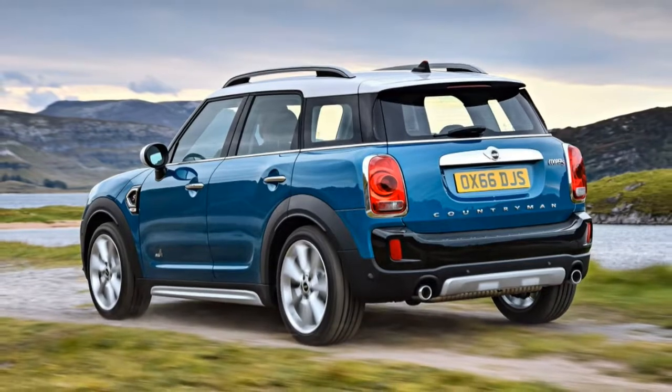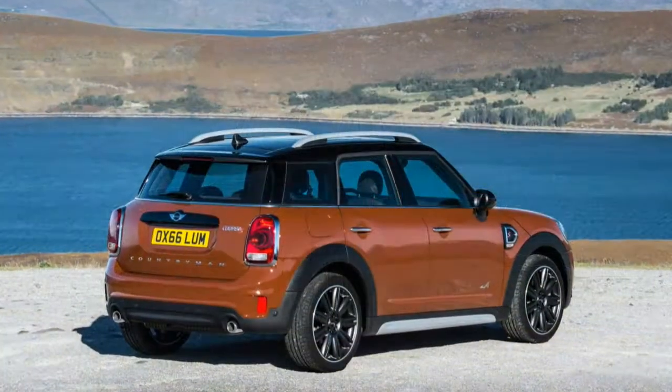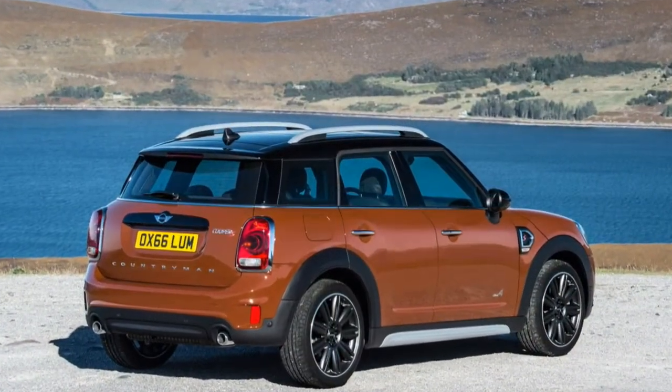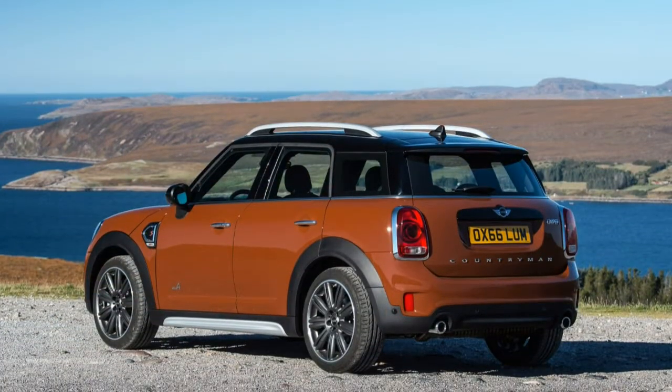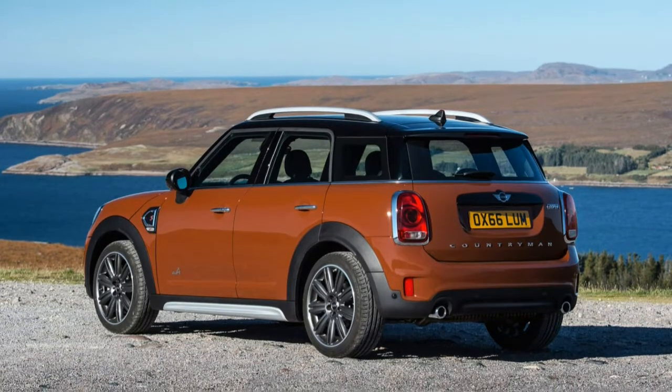Technology: Mini's central display unit is powered by an adaptation of BMW's iDrive infotainment system. Previously only accessible by using the controller mounted behind the shifter, the system now features touchscreen capabilities.